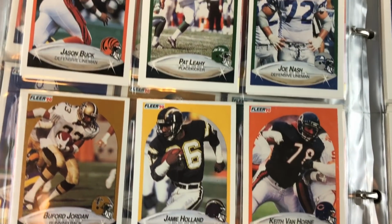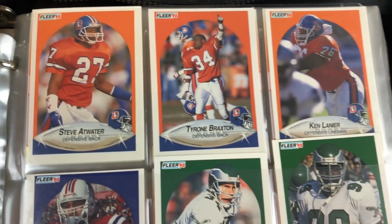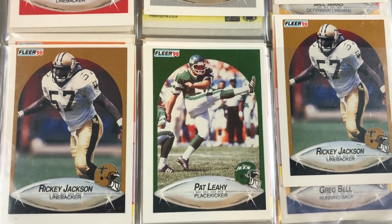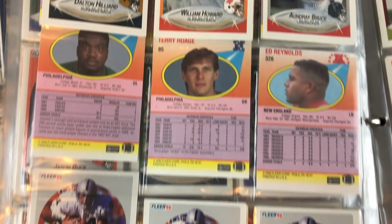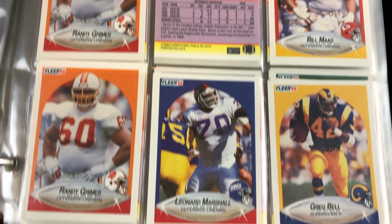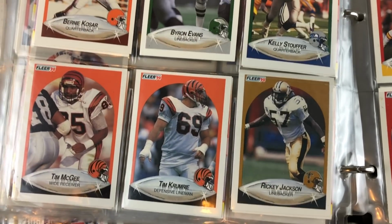It wasn't horrible, but I feel like a good bit of the stars and Hall of Famers, there were tons of them in there, but definitely some ding corners. Quite a few ding corners and white spots showing, as you would expect from cards in Ziploc bags. But there seems to be a lot of 1990 Fleer in here from what I noticed earlier.